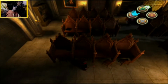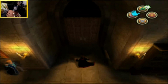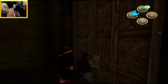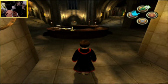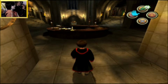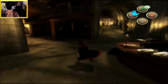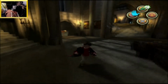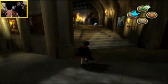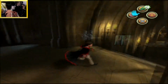What was that? Please gather. I'm sure there's someone sneaking around here. Oh, what the hell? Oh my god! Whoa! What the hell are they? No! Okay, in the library.